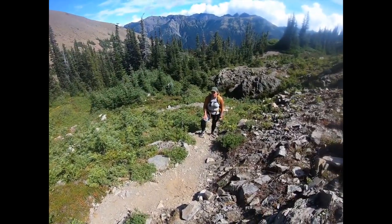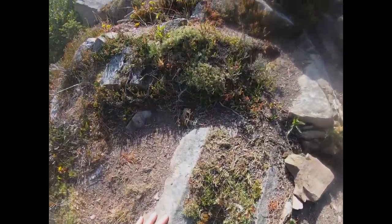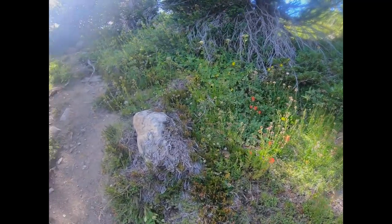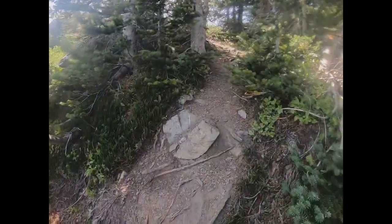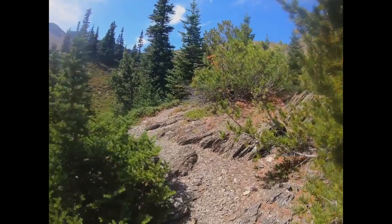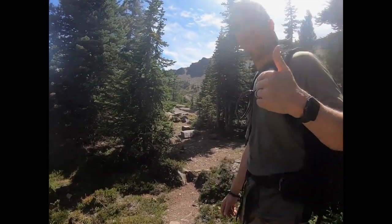It says 6.25. Trail's right here. You can go that way. Ah, jeez, it's like a never-ending trail. It's beautiful though. All right, I think we finally made it. We shall see.